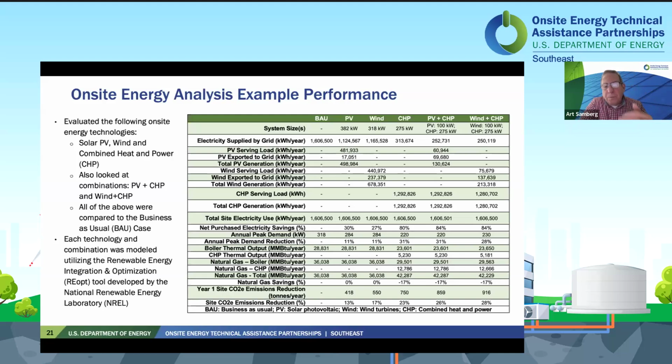Now you do end up consuming a bit more natural gas with a CHP system, but that natural gas you're consuming is addressing both your scope 1 and scope 2 emissions, because you have a more efficient system, and you're generating your thermal and your electric from that same fuel. So you do still end up with about 750 metric tons per year of reduction, about 23%.